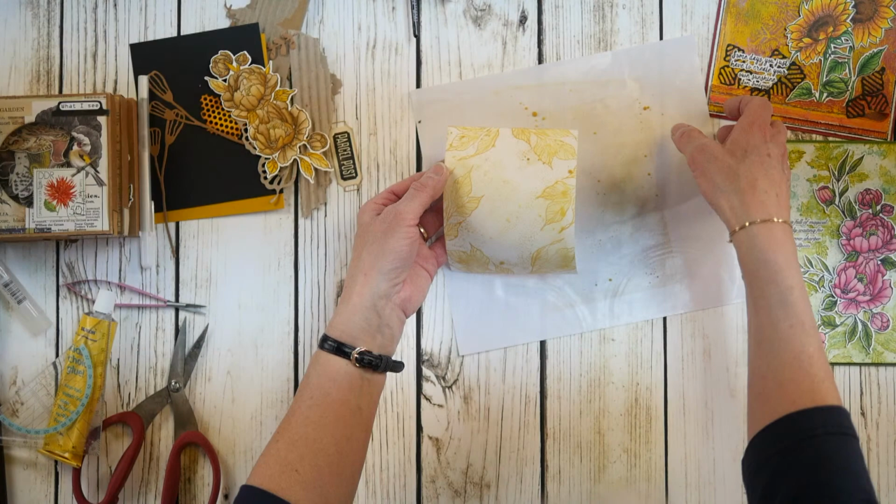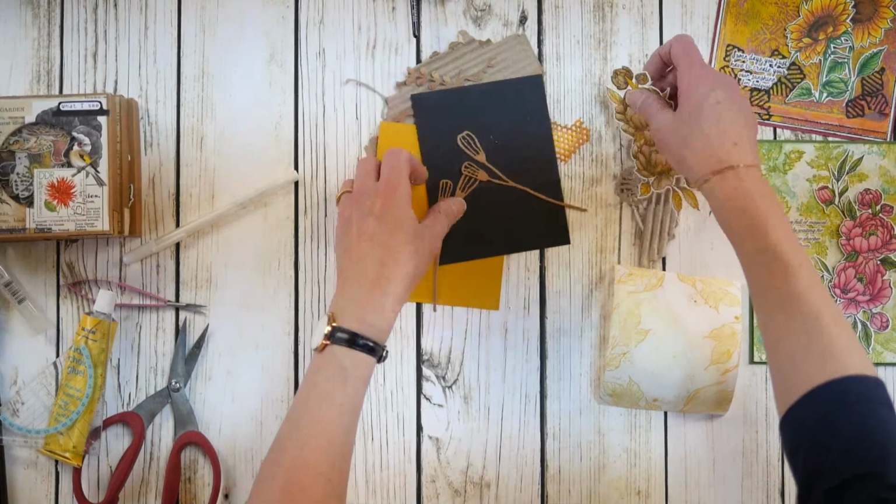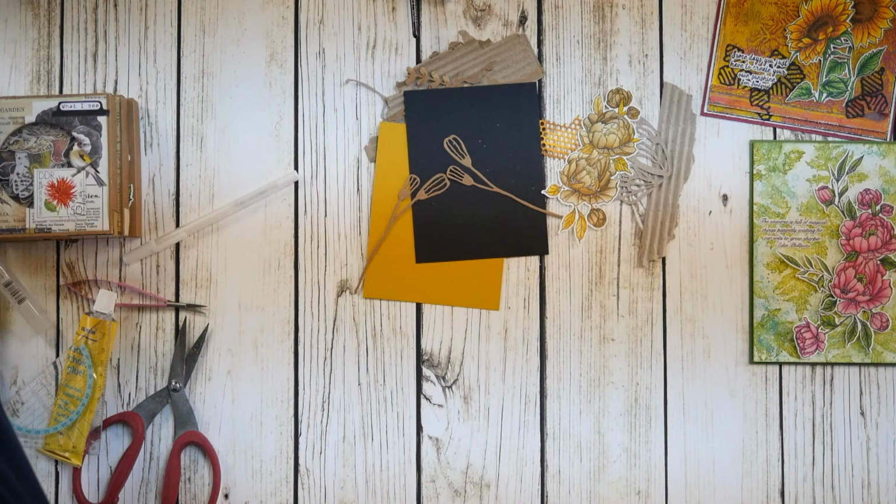I'm going to dry that. I have my tool here. So I'm just going to spread out this already, so that you can see what we're going to play with. And then I'll be back when this is dry in a second. I just need to, then I can reach.